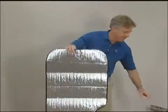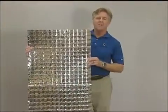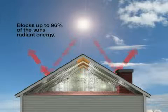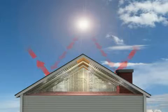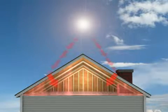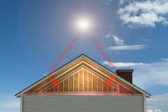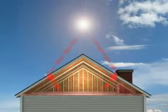Similar in concept to a reflective foil car shade, EnerfleX Radiant Barrier is reflective metallized film insulation that blocks up to 96% of the sun's radiant energy from collecting in your attic through the roof. Without a barrier, the attic heats up, it transfers that heat to the attic insulation, to the attic floor, and to the living areas below.